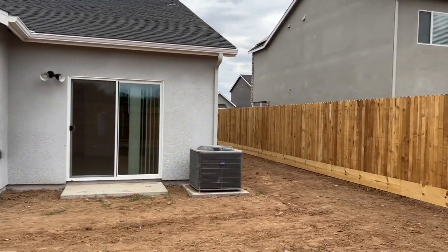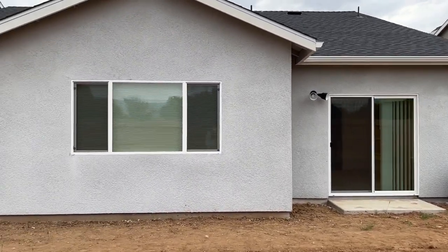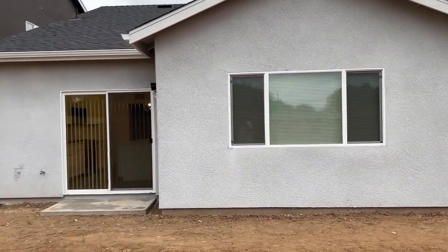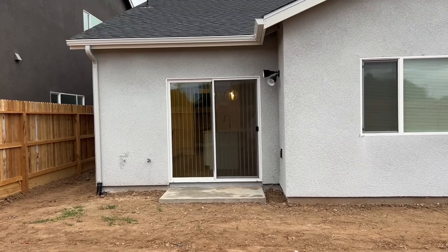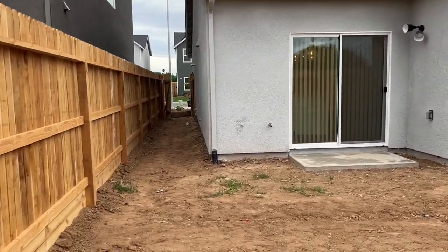RV access right there. Here's the master bedroom sliding door. And here's the living room right here. And here's the kitchen, which you could enter through the sliding door. There's the back gate.